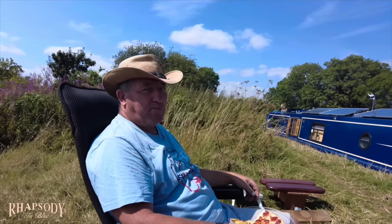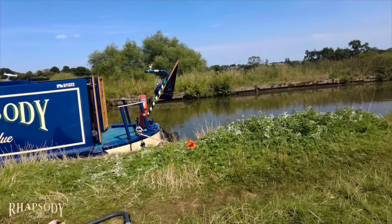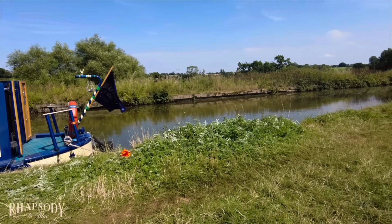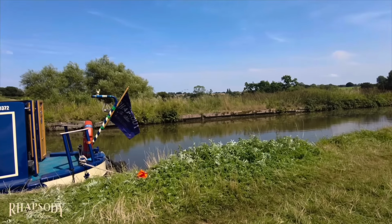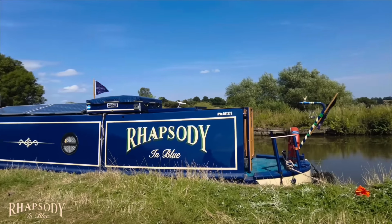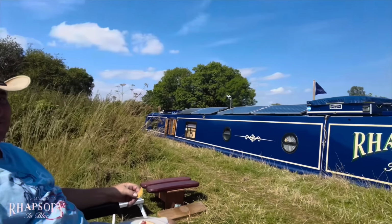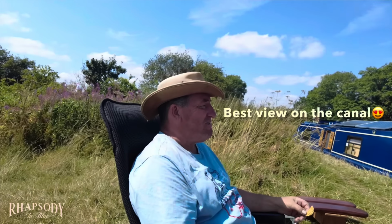Are you enjoying your lunch? Bread was lovely. Good. It's lovely. We're sitting outside having our lunch. There's a nice breeze. We've got a lovely view. All's good. All's good. What do you mean? Hold on. I said we've got a lovely view. Best view. Best view on the canal.